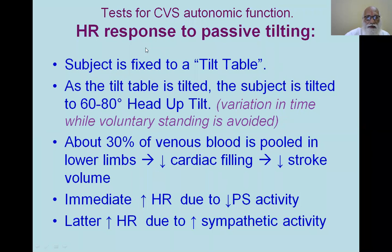Now, in the earlier test, the person is made to stand from the supine to standing position. That will take a little time, and that time taken by the individual may vary from one subject to another. So here, a tilt table is used. The horizontal surface of the table can be tilted to a near vertical position, and during the horizontal position of the table, the subject is fixed to the table so that when he is tilted, he is still sticking up with the table. He will not fall down.